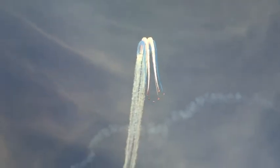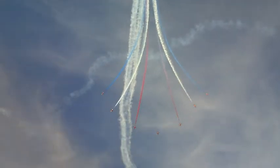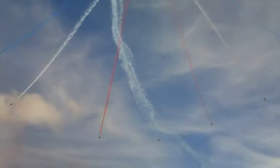This is the vertical break. Look at that! Ladies and gentlemen, please put your hands together for the vertical break.